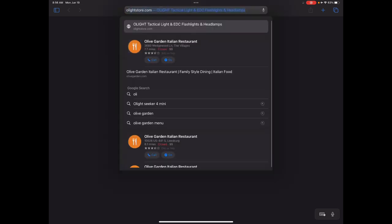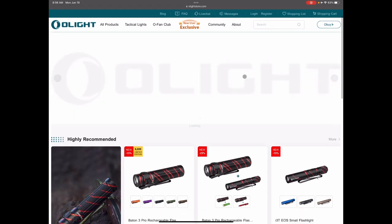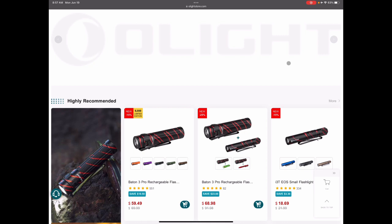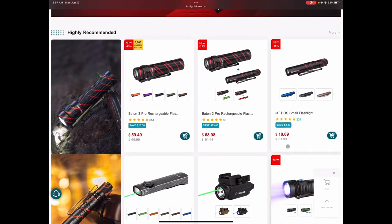I tend to start off with the Olight store. Unless there's a sale going on, I usually don't frequent Olight too awfully much, because they have a sale at least once a month, and that's usually the time that I buy things. But I still go on there every now and then, because you never know what you're going to find or what they're going to have. So I just like to stop by. That's usually my first stop, and it's usually pretty quick.